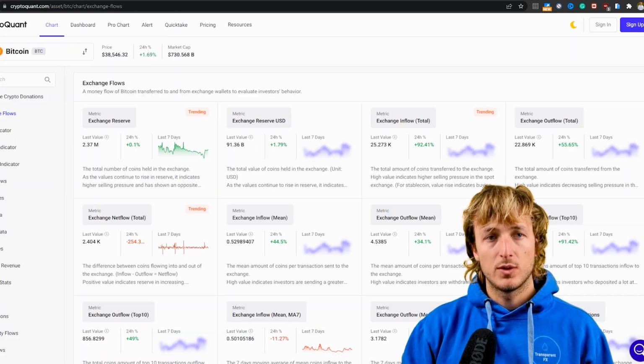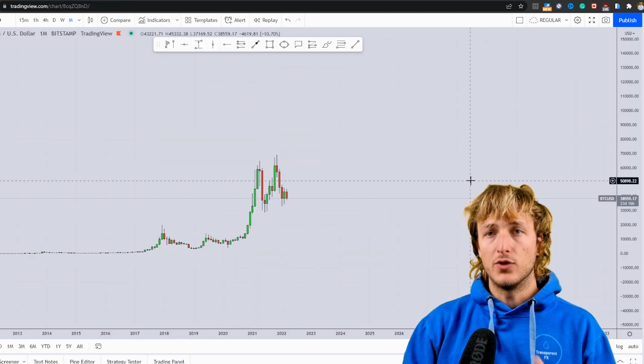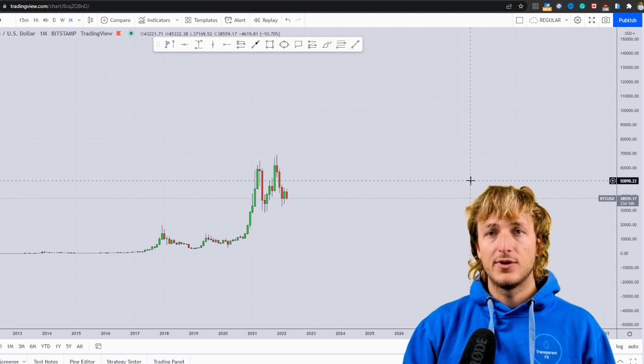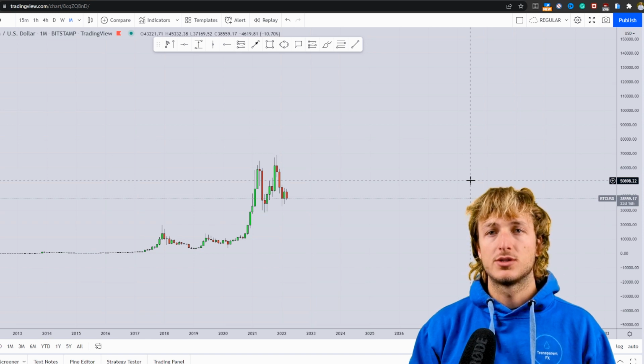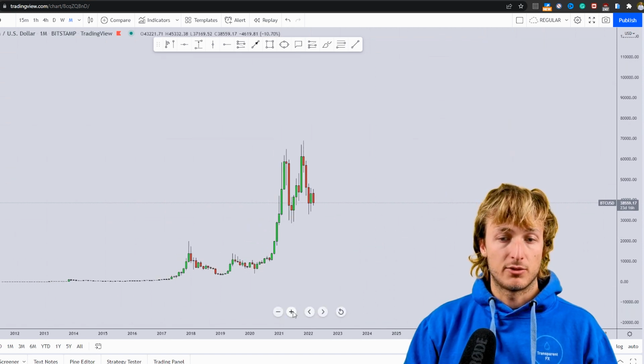We will also check what we have when it comes to the on-chain data. So how Bitcoins are moving on and off from exchanges, and by the end of the video, by using the combination of these two different types of analysis, we will try to understand where we have the highest probabilities for a potential move here on this crypto.